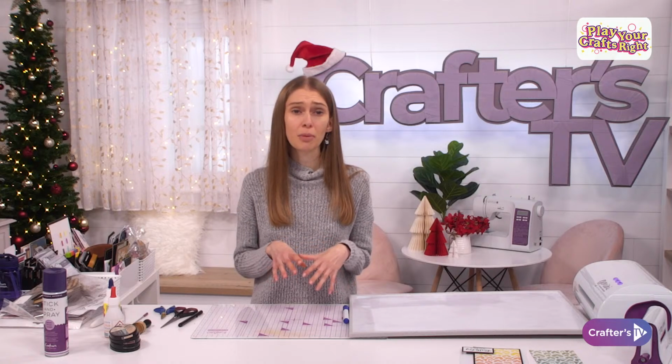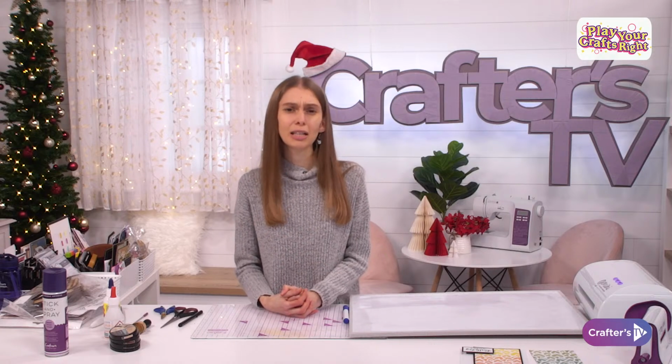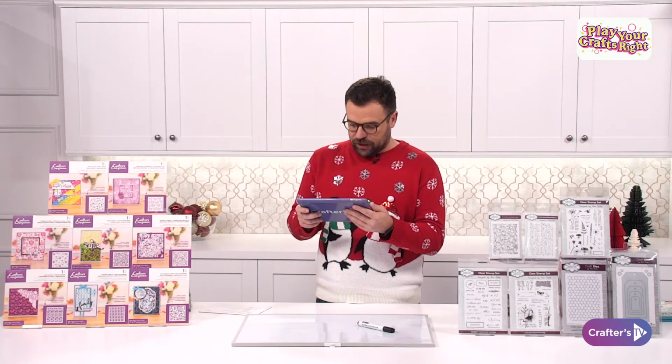Because you can use it over the top of any of your colours of pigment ink, and it makes them into like embossing powders. So it's a little bit boring, but a great answer. Absolutely, the most versatile one.